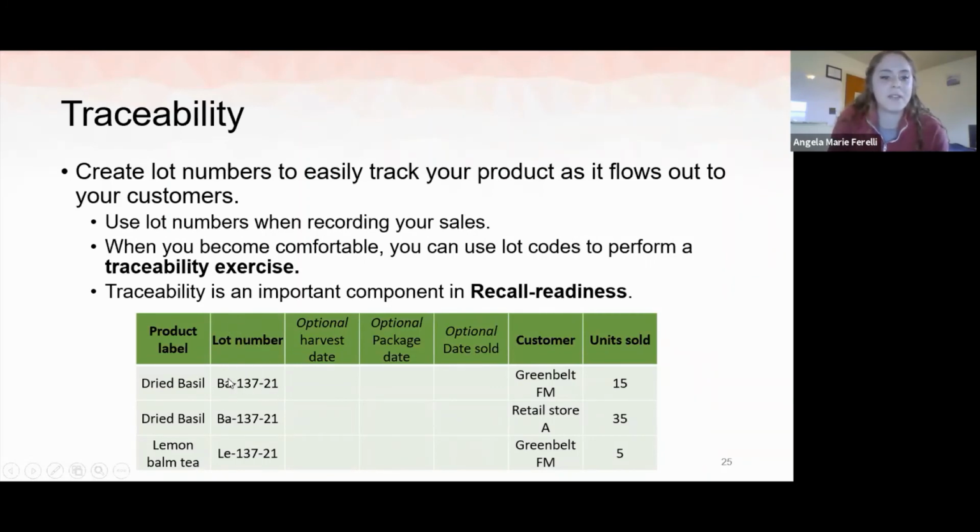It's a specific batch of dried basil product that was sold to this specific customer and had these units. So this is really important for those people who are growing up; you are going to need to have a lot number. And if you have any questions about that, we are more than happy to walk you through how to set up a lot, how to do traceability, and other things that you would need to be recall ready.